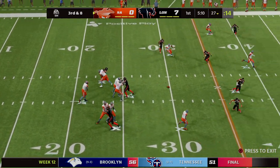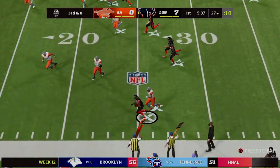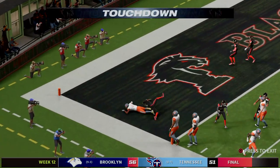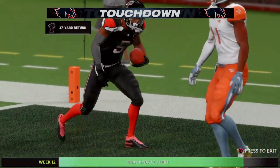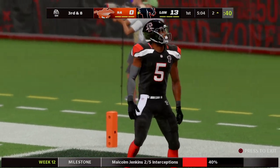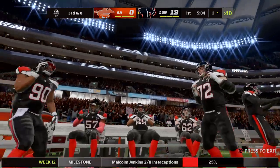Now Newton. They're looking for Godwin, but it's intercepted. Picked off by Malcolm Jenkins. And he will take this one home. It's a touchdown. And this defense looking like they have come to play the pick six, and just like that, it's 13-0 early on.